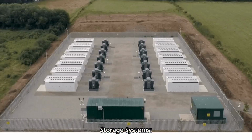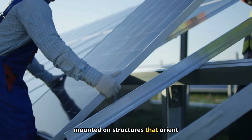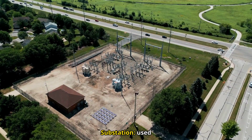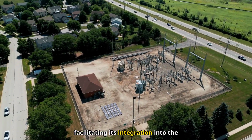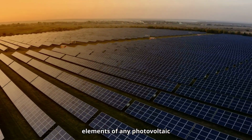Storage systems. To make the most of solar energy, especially on cloudy days or at night, batteries store surplus energy. Support and tracking structures. The panels are mounted on structures that orient them towards the sun. Some even follow the path of the sun to maximize energy production. Substation, used to convert and boost the voltage of the energy generated by the solar panels, facilitating its integration into the electricity grid and its efficient distribution. These are the essential elements of any photovoltaic plant.